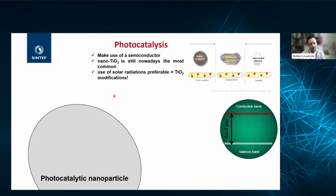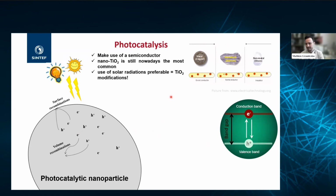So if you imagine a particle like this, which is a photocatalytic particle, it needs a certain amount of energy to fulfill this band gap. So what's going to happen is you're going to create some charges mainly inside the particle. So we have this electron moving and holes moving. And then you're going to have separation of these charges. And a lot of these charges are going to recombine. So basically, the electron you excite on this particle is going to come back to its original state. And that's okay. That's a phenomenon which is happening a lot in photocatalytic nanoparticles.